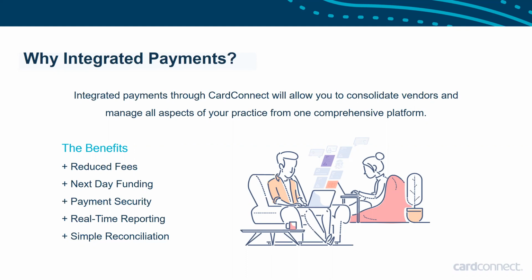Payment security, which is a big one, obviously the topic of today's conversation. We'll get into exactly what that means and how it's all integrated within our platform. And then real-time reporting and simple reconciliation. These two kind of run hand in hand, but these are honestly the biggest benefits of any type of integration.